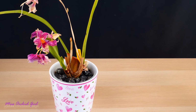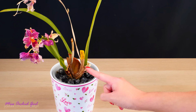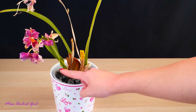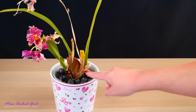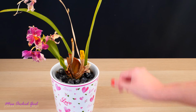This is the risk when you buy Miltoniopsis and Nelly Eilers, which only come with one pseudobulb or two pseudobulbs. If something happens to the main pseudobulb, you cannot save the orchid because the new growth will be affected. It will not live in the state it's in. It actually stopped growing maybe a month ago, and that's when this pseudobulb started to become a little weird looking.